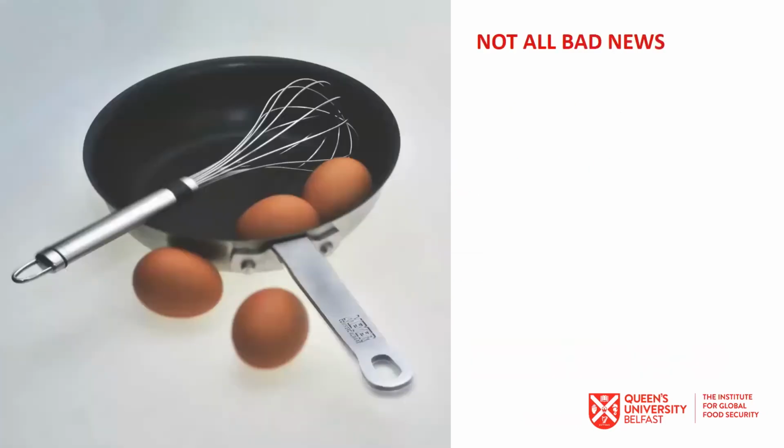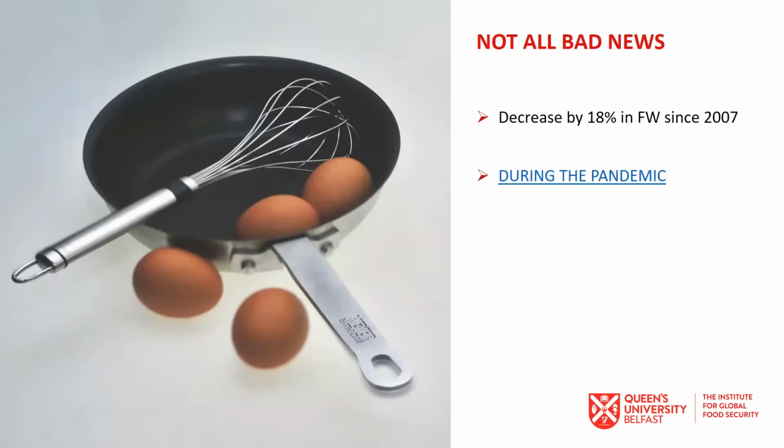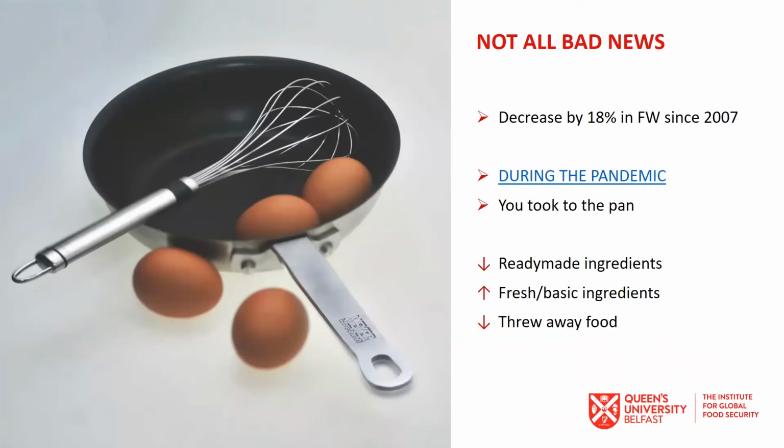But I want to highlight that it's not all bad news. There was a decrease in food waste by about 18% since 2007. And then also during the pandemic, our research shows that everyone took to the pan. I know everybody has their experience maybe with a bit of banana bread going on during the pandemic, but we also found that there was a decrease in the use of ready-made ingredients and an increase in use of fresh or basic ingredients during cooking. And also people reported throwing away less food.